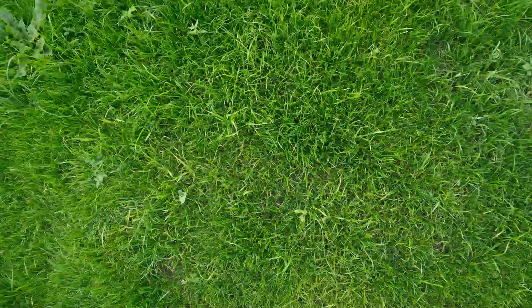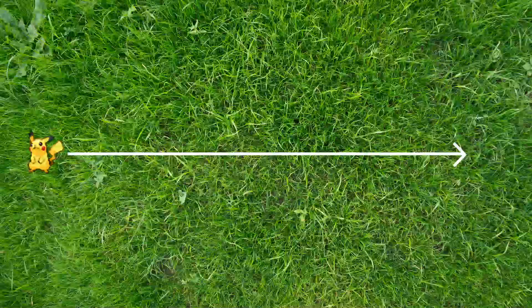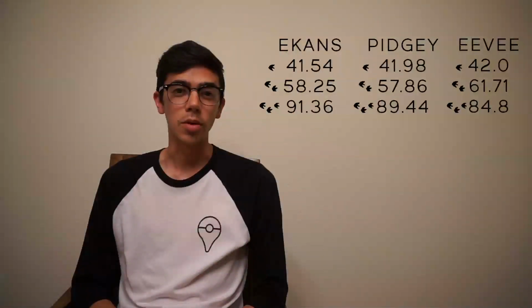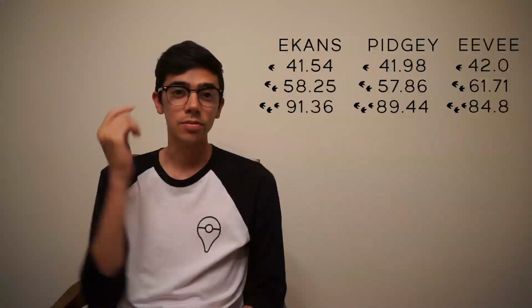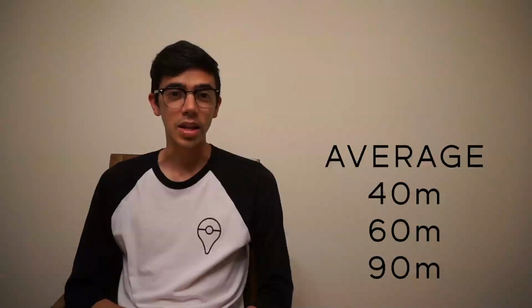To review the methodology that I used for this experiment, I found a Pokemon's location and placed Pikachu there as a marker. I then walked directly away from the Pokemon in a straight line. Once the Pokemon was showing 3 footprints on my nearby Pokemon list, I turned around and walked directly back towards it, placing a marker each time the footprints changed. I then measured the distance from the Pokemon to each of the markers. After going over the numbers, here are the final measurements for each of the 3 Pokemon we tracked. These average out, and when we round to the nearest 10, we get 40, 60, and 90 meters.